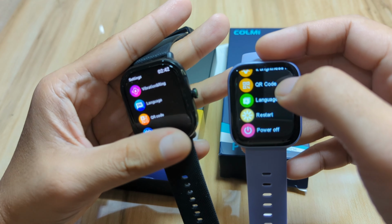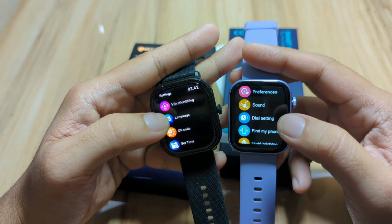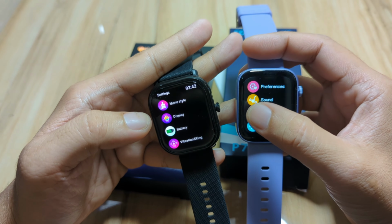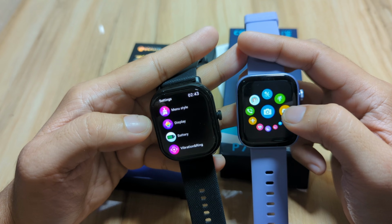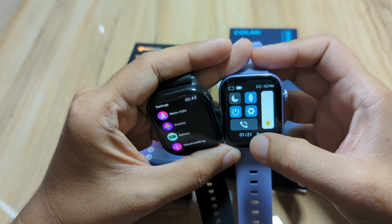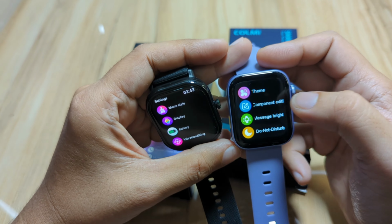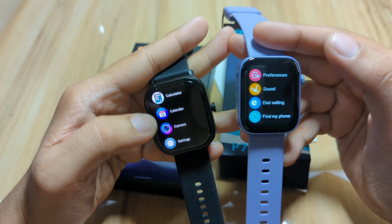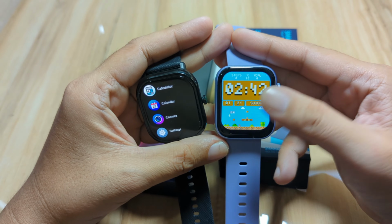As you can see here, it seems like the design and the material of the P71 is inferior compared to the GTS 3 Pro, but the features offered in the P71 are much better, I think. Preferences, theme, but not all. The Zeblaze GTS 3 Pro does have a very good sensor as well as screen display.